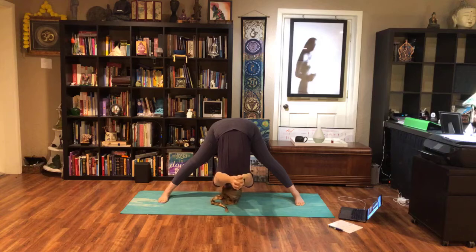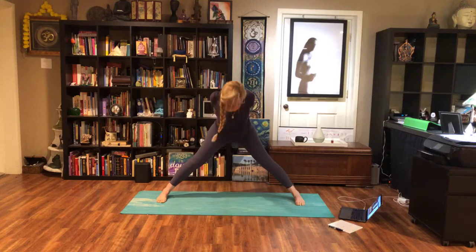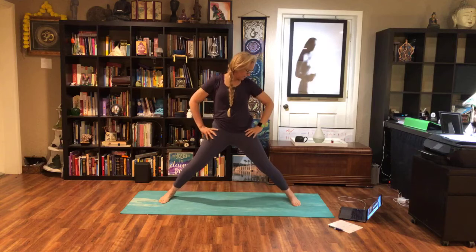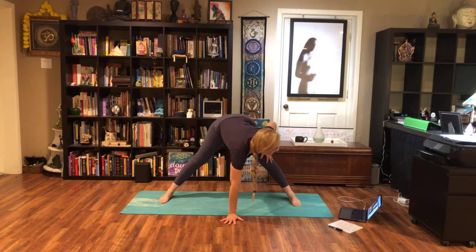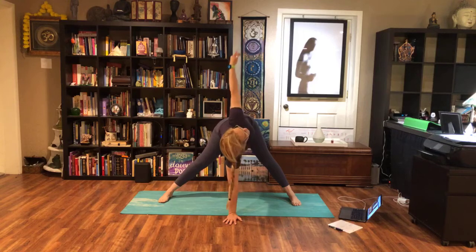Still the same work. 1, 2, 3, 4, 5. Slowly we start to come back up. Release it out. All right, now from here we're going to lean forward, right hand down. Lots of working, less talking. Okay, good job. Right hand down, left arm up.